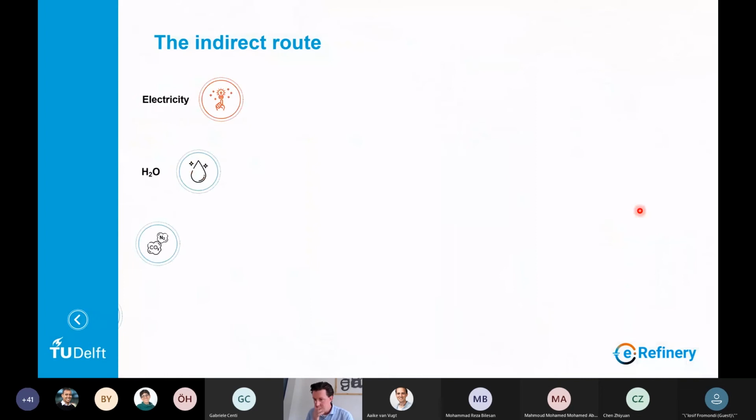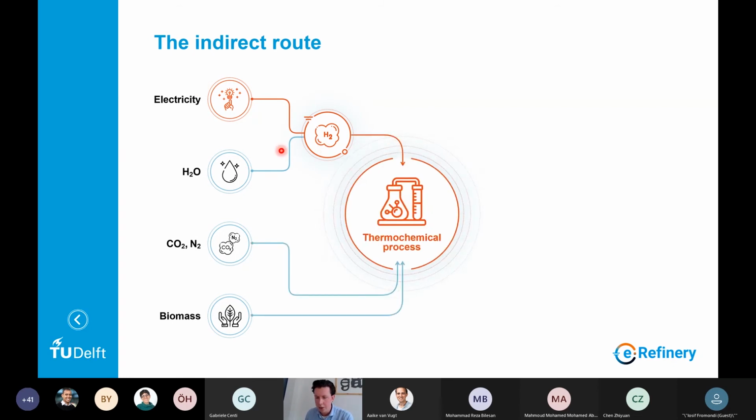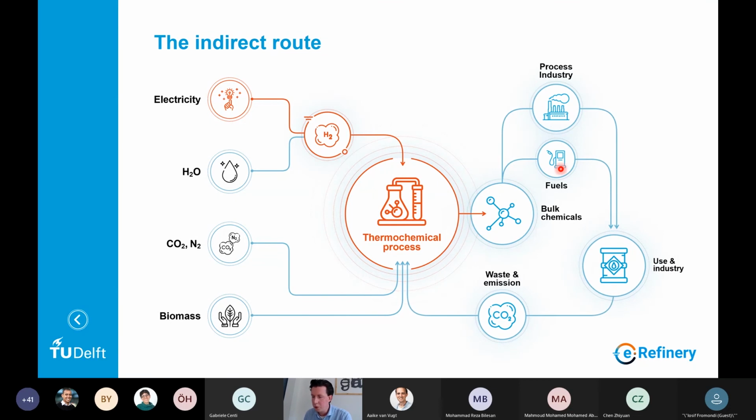Yeah, so I already mentioned these two routes, the indirect route and the direct route, and I would like to show you a bit more on what I mean with this. In the indirect route, we take electricity, we take water, and we either take CO2, nitrogen, or biomass as a feedstock. We first use the renewable electricity to split water into hydrogen, and then we couple this hydrogen and these feedstocks into chemical processes and produce bulk chemicals that you can then use for the process industry or as fuels in the industry. And of course, all the waste from the usage should be recycled again to close this loop, right?